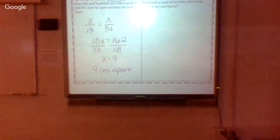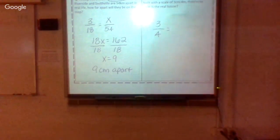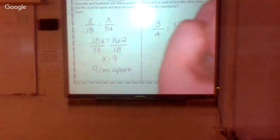A model house is 12 centimeters wide. If it was built with a scale of 3 centimeters is 4 meters, then how wide is the real house? So I've got 3 to 4, that's my scale factor. What does my fraction look like on the other side? 12 over x, good.